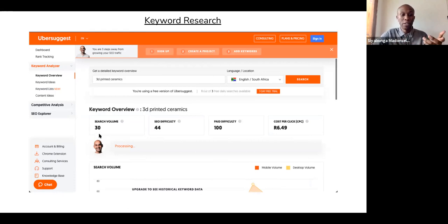The search volume refers to how many times that particular phrase or keyword is searched in a month. For SEO difficulty, the closer that number is to 100, the more difficult it is to rank for that word. So you'd have to create quite a bit of content either on your website or on social media to rank for that word, and your search engine optimization would have to be on par on your website as well.